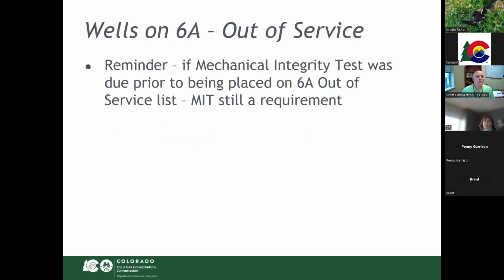Next slide, please. And there's another reminder, if the wells are going to be put on a 6A, if they're due for the mechanical integrity test, so shut in for coming up on 2 years or temporarily abandoned for more than 30 days, those are still liable for their mechanical integrity test prior to being placed on the 6A. They don't have to have a mechanical integrity test after that, but if it was due prior to their placement on a 6A, they're required to have that mechanical integrity test.